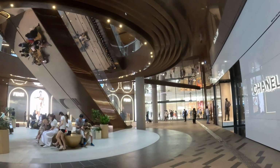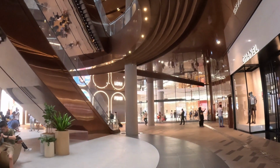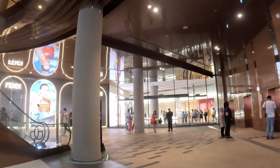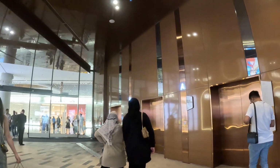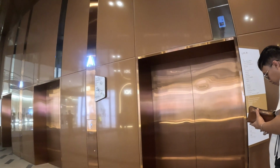Let's find the elevator. It leads to the rooftop garden. Oops, wrong floor.